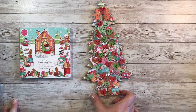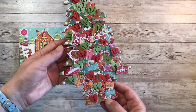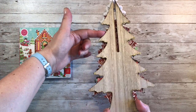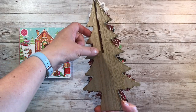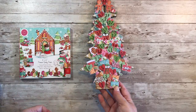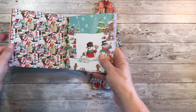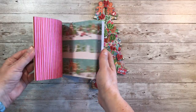I then created this MDF Christmas tree. I'll show you the back. I'm going to decorate it, but I wanted you to see that this was a plain piece of MDF. You can buy them in two pieces that stick inside one another, but I kept this one flat, and then I used the larger pages of this set here, these presents, and I fussy cut them out.